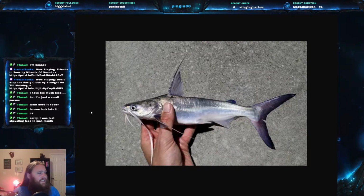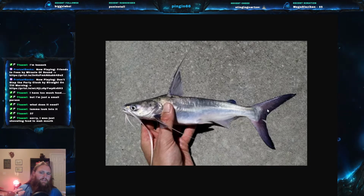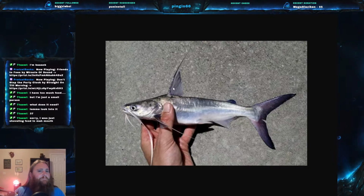It kind of looks like any other catfish that you would see, except for this. This is a deeply forked tail. Really deeply forked tail. Some other catfish have forked tails, but not like this. This really tells you that this is a burst predator. These things are active. It also has longer spines than most of your other catfish.